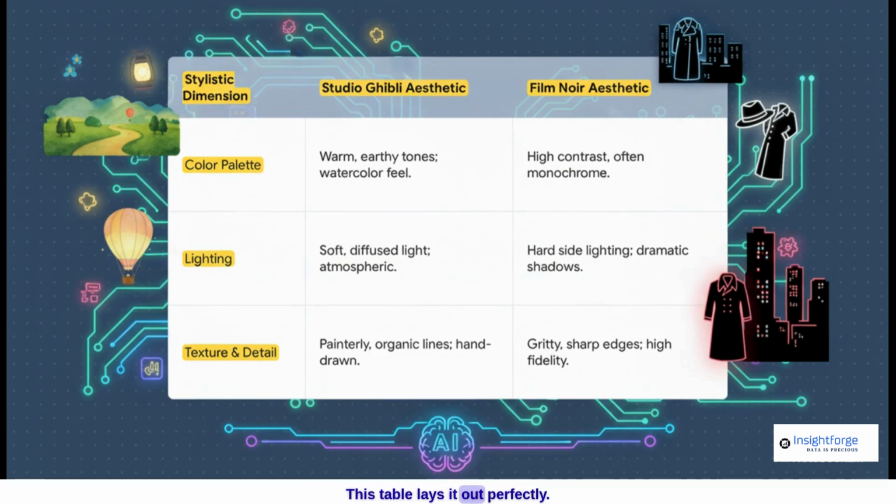This table lays it out perfectly. For Studio Ghibli, it learns, okay, that means warm colors, soft light. For film noir, it's all about high contrast and those dramatic, hard shadows. It's basically learning the recipe, not just looking at a photo of the finished cake. And that's what lets it apply that style to absolutely anything.